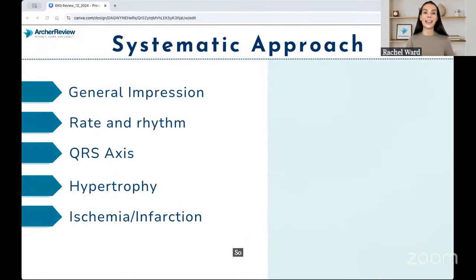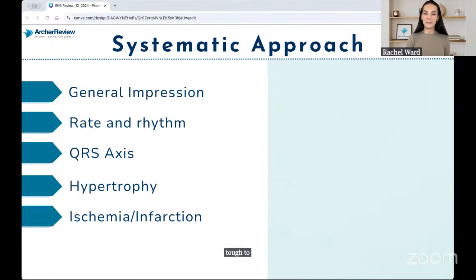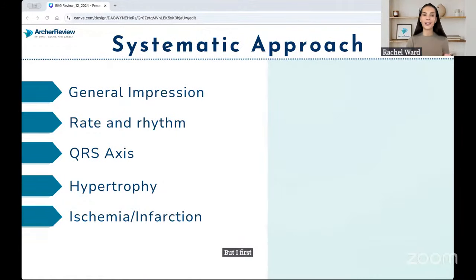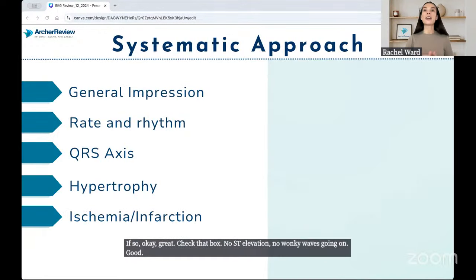So when I look at an EKG, I really like to have a systematic approach. I try not to look at the interpretation at the top, although it can be very tough to not look at it, but it's not always right. I've actually seen some doctors put ones out here that the EKG read as normal and the patient was actually having a myocardial infarction. So we don't always want to go off of the EKG machine reading them as normal. But I first look at general impression. Does it look like these nice little boxes like this? If so, okay, great. Check that box. No ST elevation, no wonky waves going on. Good. Then I look at rate and rhythm.